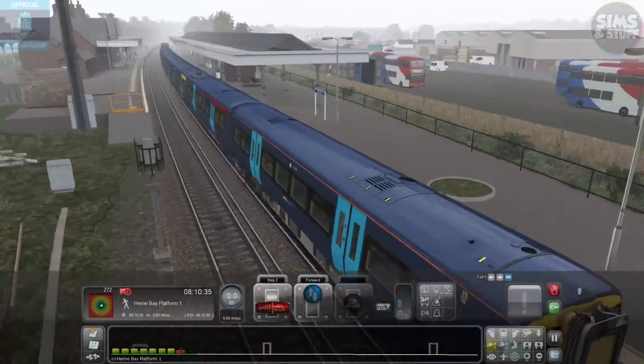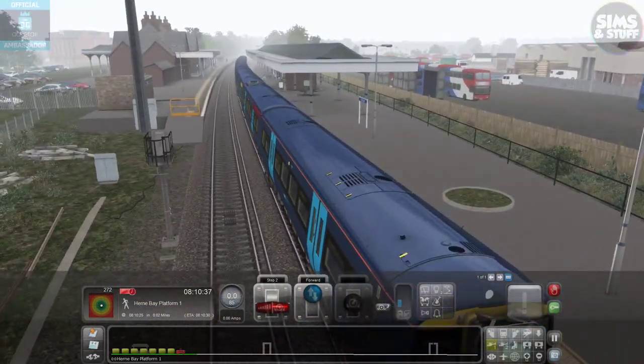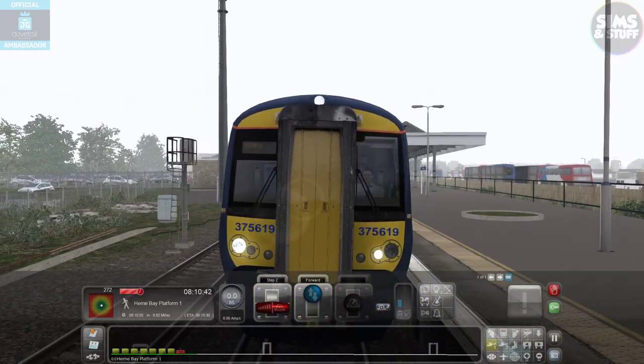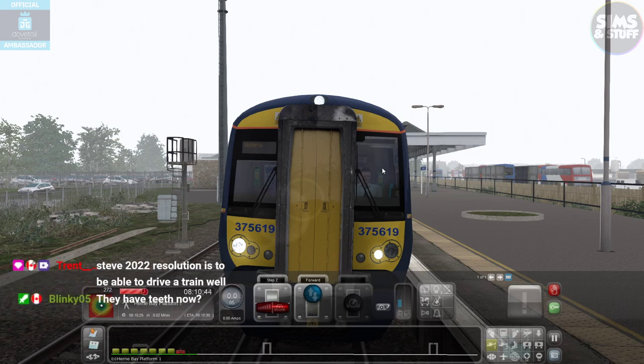So, bus depot. It looks very, very depot-y. Or it could be a bus. I watched a video on YouTube earlier where people visited a bus graveyard in a bus scrapyard in Barnsley. Steve's 2022 resolution is to be able to drive a train well. I've been able to do that for the last 5 or 6 years of doing this, so there's no way that's going to happen in 2022.